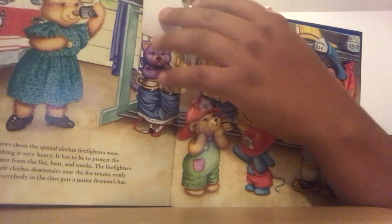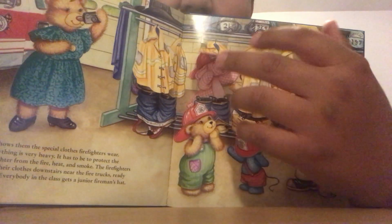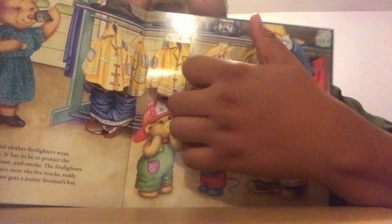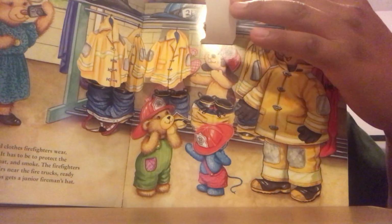So why do firefighters wear these clothes? And look, a little student trying to wear the clothes. Well, this is their suit. They're trying on the hat. And it's just for protection from the fire. Oh, I'm the doggy.